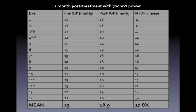At 1 month postoperatively with 700 milliwatts of power, we saw the initial preoperative IOP of 23 and a postoperative IOP of 18.9, or a 17.8% reduction in IOP. If you look at patients 3, 4, 7, 8, 11 and 12, all those patients had had previous ALTs, and patients 3 and 4 were also on pressure-lowering medications.